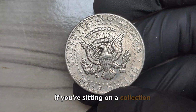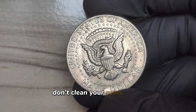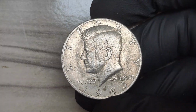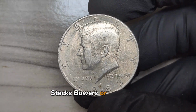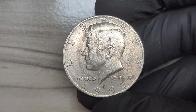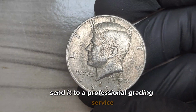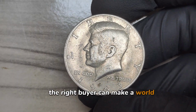If you're sitting on a collection, here are a few tips before you cash in. Don't clean your coins. Cleaning lowers value. Use a magnifying glass or jeweler's loupe to spot details. Research completed sales on Heritage Auctions, Stack's Bowers, or PCGS auction archives. If you think you've found something rare, send it to a professional grading service. And finally, be patient. The right buyer can make a world of difference.